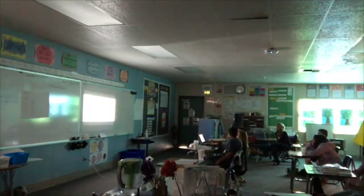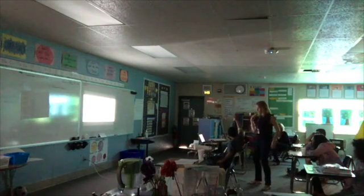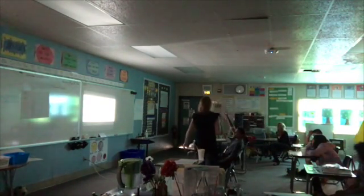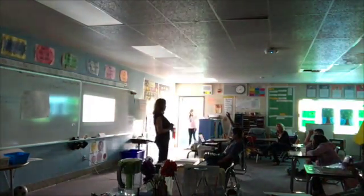Okay. Alright, what do you think all these pictures have in common? Hey, they all have erosion. They all have erosion. Well, they are mountains, so I'm sure that they erode, and they also weather. They also have wind, water.